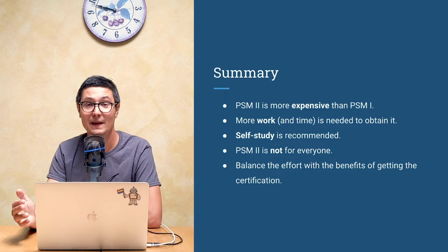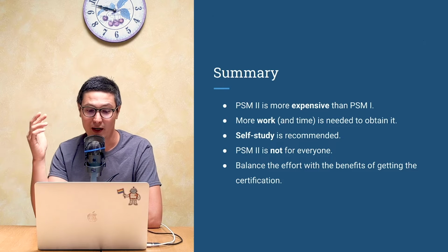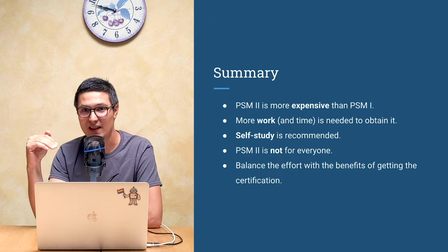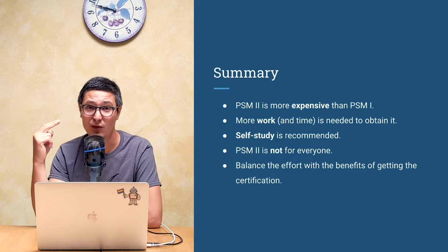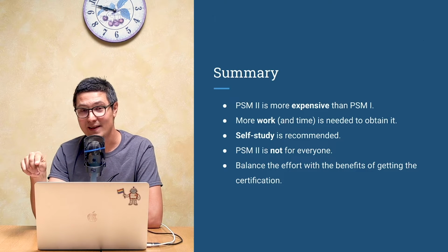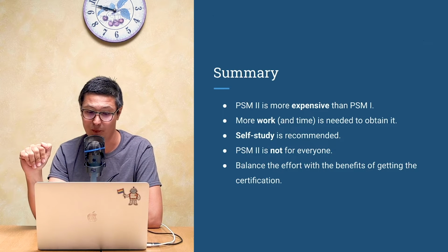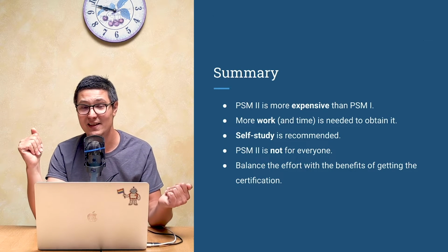So just to sum up a bit, PSM2 is not only more expensive than PSM1, it's also harder to get. You need to invest more time and resources in order to obtain it, and more self-study is necessary. And overall, I say PSM2 is not for everyone. If you are really into Scrum, then you should look for PSM2. Otherwise, take what I said from this video and do something else with your time. It's totally fine. Not everyone has to have PSM2. And you should really balance the effort and the benefits of getting this certification.